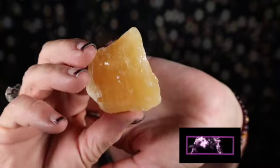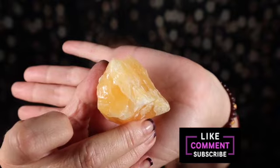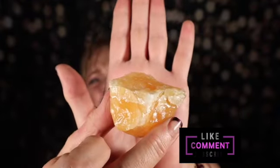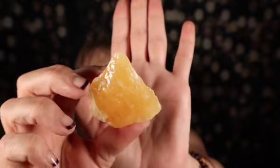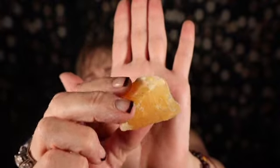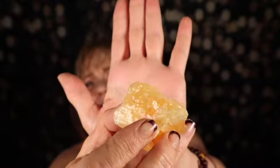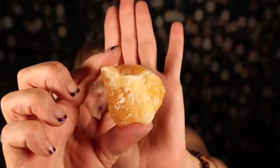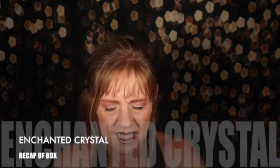Orange calcite can help boost your vitality, your sexual energy, your ability to heal, and can build up your physical, emotional, and mental balance so that you can function at 100% capacity. It can repair, restore, and strengthen and protect. So pretty.